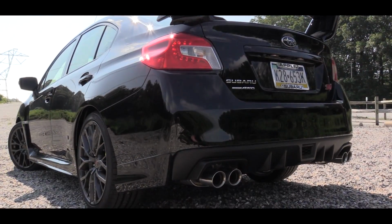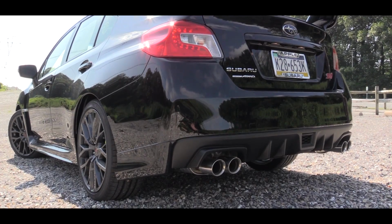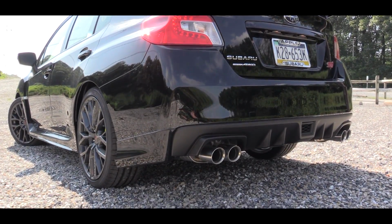So you guys know what is coming next. I always have to do this. Here is that 2019 WRX STI exhaust clip.